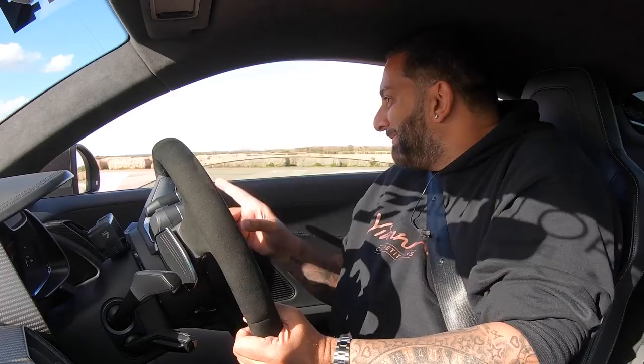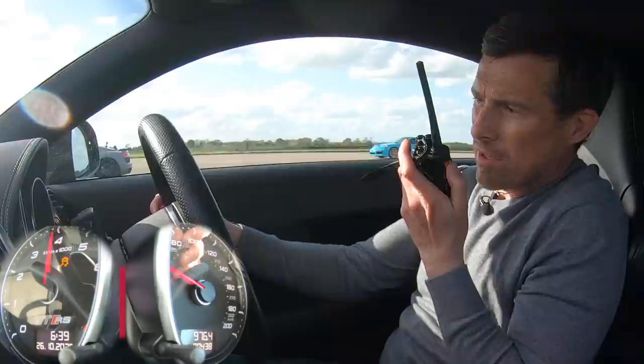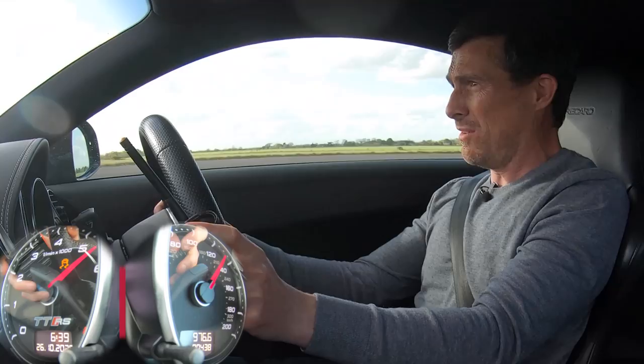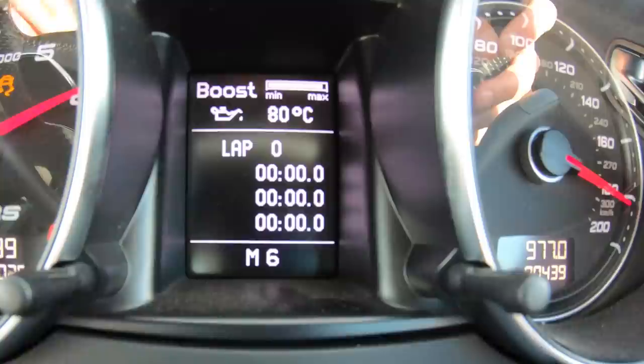Matt's smoking. Yeah, this brake ain't great. 50 mile an hour, third. I'm gonna count it in, get level with me, ready? 3, 2, 1, go. Come on, boost, there's a massive hole. Massive hole of torque, but then it goes, oh my God. But those are even quicker. Whoa, these brakes are rubbish.